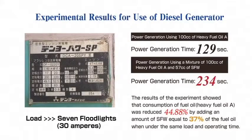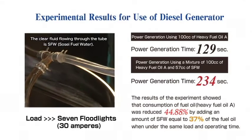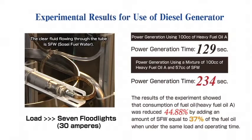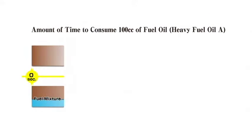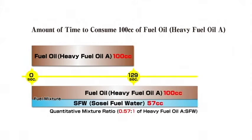You can see here the results of the experiment using a diesel generator. Calculating this for the same amount of operating time shows that there is a 44.88% reduction in the amount of heavy fuel oil A. We must point out again that SFW is normal drinking water with no additives. The main difference with normal water is that it contains a large amount of atomic hydrogen. The energy obtained from simple hydrogen atoms is approximately 3.8 times that of hydrogen molecules H2. It is thought that this energy can be used due to the mechanism that is similar to steam reforming.